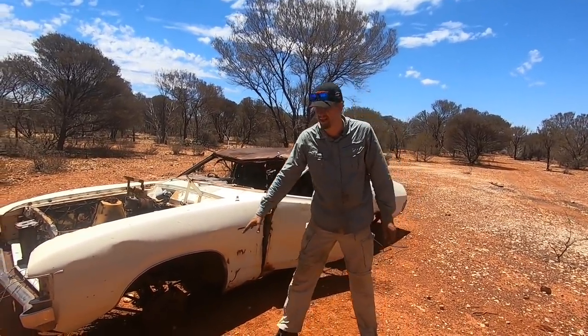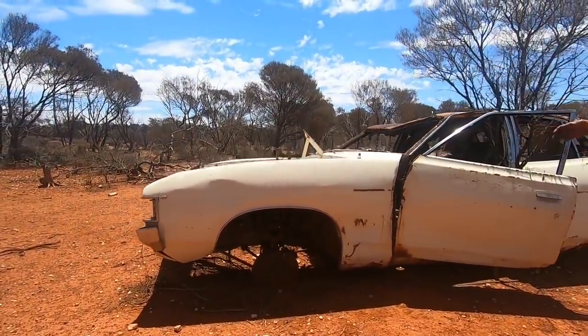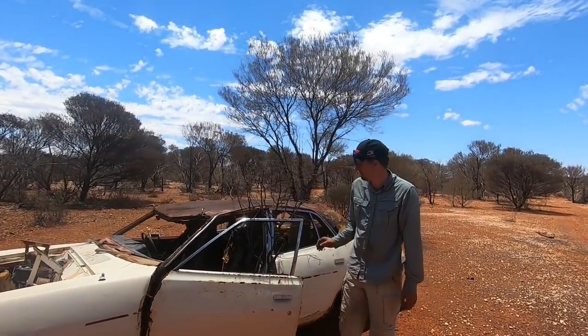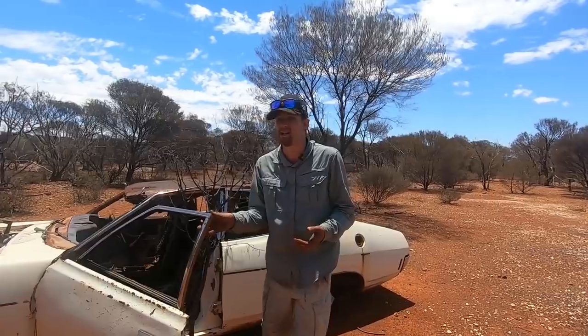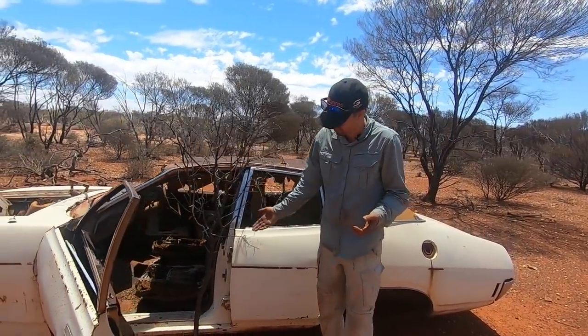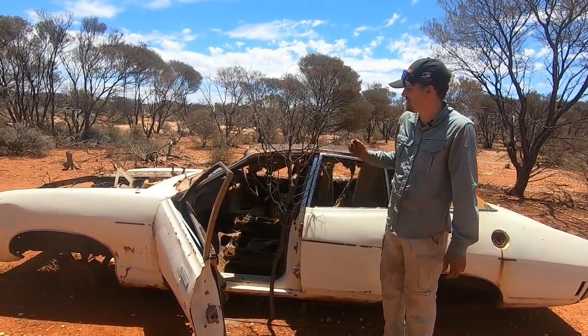We have a front stub axle, wheel nut, wheel studs are there, ready to go. Not a new door. This one's seen better days. And now here's a good indicator of how long this car has been sitting out here. That tree has grown since that door's been open. So I find that really, really cool.